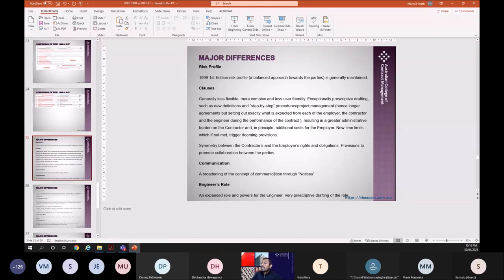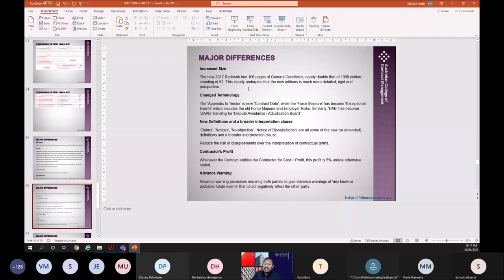Communications: a broadening of the concept of communication through notices. Everything should be notices. Engineer's role: an expanded role and powers for the engineer. Very prescriptive drafting of the role is there. Size has been increased from 62 pages to 166 pages. So this clearly underpins that the new edition is much more detailed and rigid than the previous one.